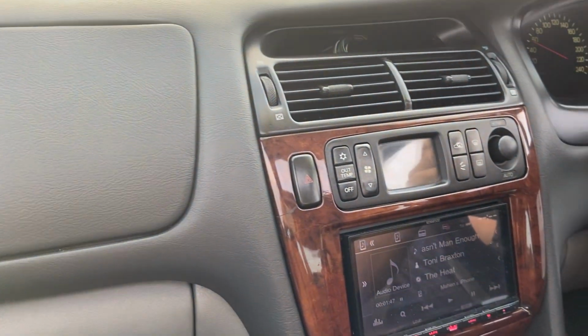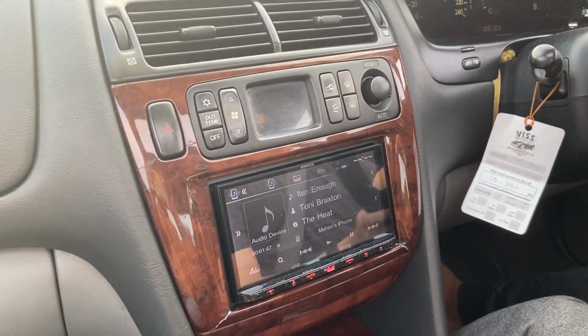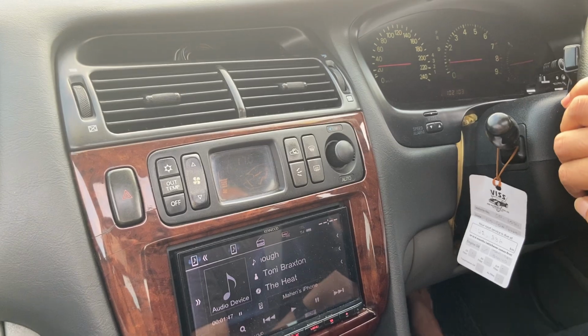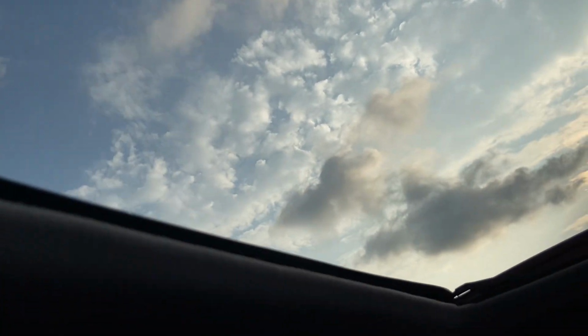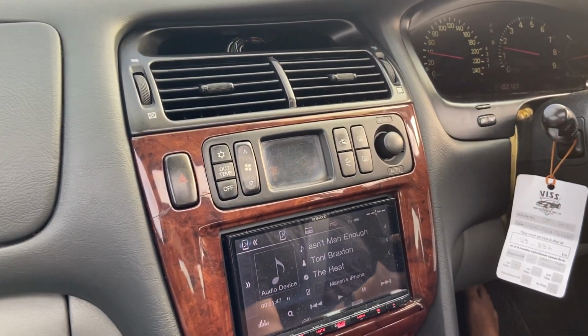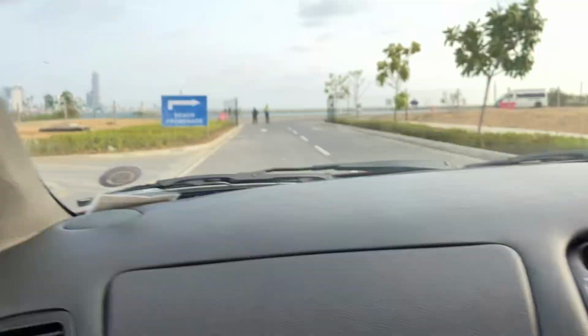So yeah, just having a look at the center stack of this car, you can see it's got all the conveniences and creature comforts that you would expect from a 2000s luxury sedan. You've got automatic climate control. You've got a lovely sunroof up here that we are going with open right now, because why not? You rarely get to enjoy a sunroof in Colombo traffic usually. Totally. Look at that. It's quite nice.